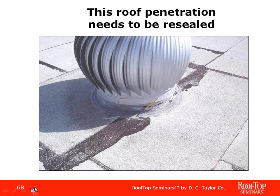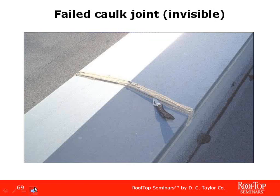This is a typical turbine vent. You can kind of see where the pencil's located, that the mastic seal is cracked. One thing on a built-up roof is that it will require some additional maintenance and inspection to make sure that those kind of penetration seals are sealed, and basically the mastic will dry out. So it is a maintenance issue.